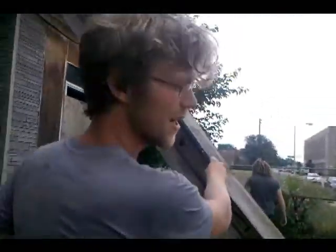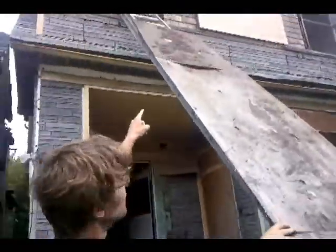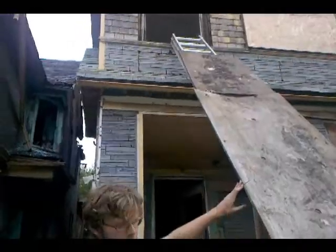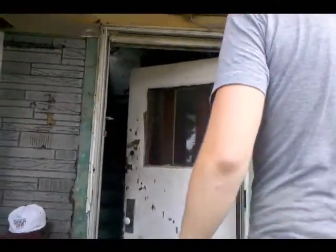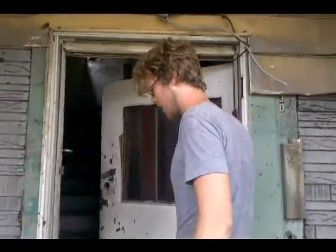This is our slide we put up. We've got a dumpster coming here at 2. So we're going to put this into the dumpster, hopefully, and then just roll some of the stuff down. Oh, okay, that's cool. We're just going to sneak upstairs.